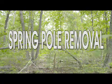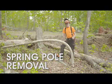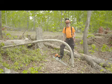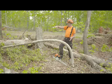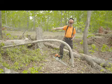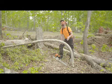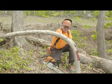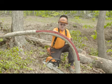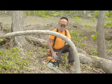The first hazard to tackle is the spring pole. Guys, this is a spring pole. Probably one of the most dangerous things that a timber cutter comes across in his day-to-day activities. This spring pole was caused by this white oak going over and pinning this to the ground. What has developed here is a bunch of tension wood. If we look at this spring pole, the outside bend of this thing is where the tension wood is. On the inside is what we call compressed wood.